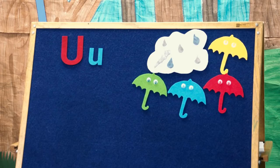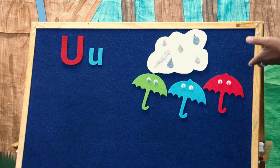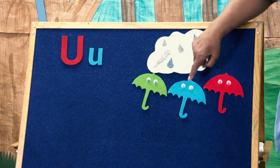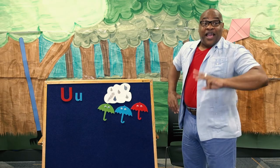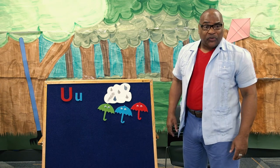Someone took the yellow one. Oops, it's gone. And now we have, how many left? One, two, three. Three umbrellas. Three umbrellas with not much to do.